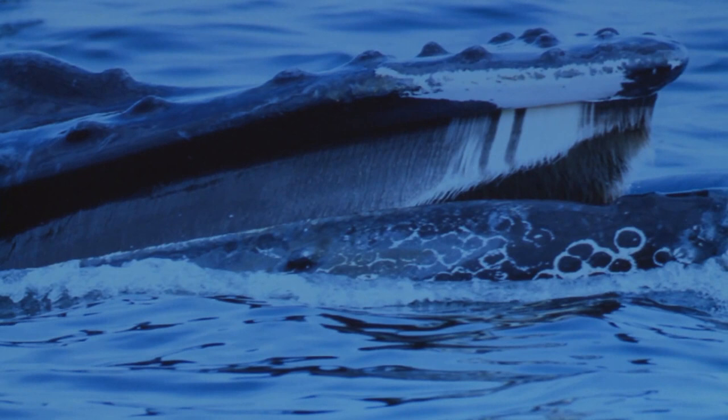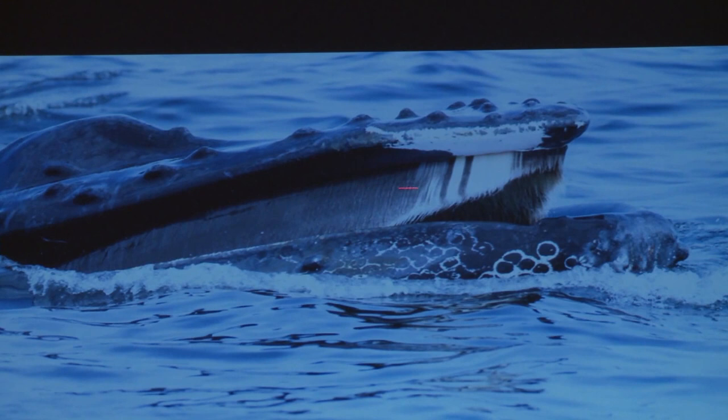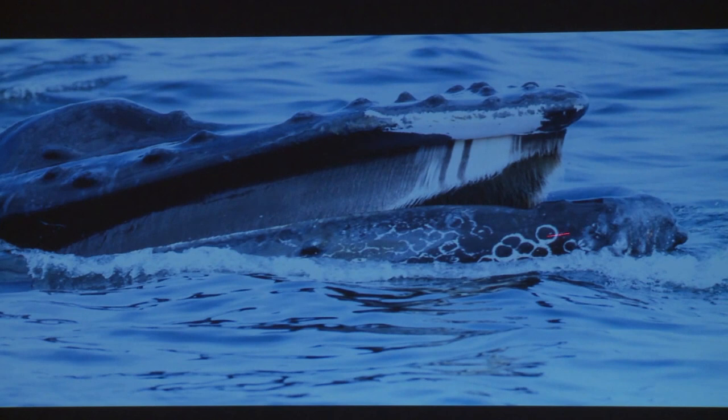So in this picture, the baleen is this material here, which are like boards actually, all stacked against each other, acting as a filter system, and I'll show you that in a minute. But this is the baleen here. This is the roof of the mouth or the top, and then this is the lower jaw right here.